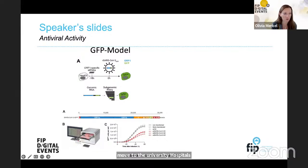And they, on the one side, had a GFP model of the virus, where they were able to infect cells. And then in live cell imaging experiments, they were able to show a decreased proliferation of the virus when the cells were treated with siRNA.